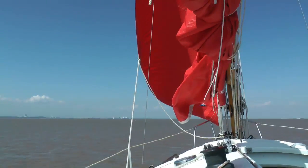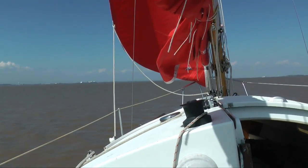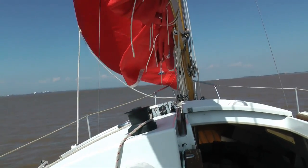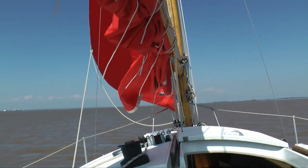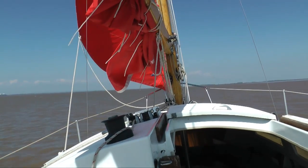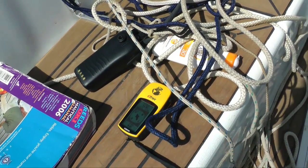I have dropped the main. We were going along at 5.6 knots, which was going over hull speed, so there was more energy than the main boat could soak up. So I've just got the genoa up. The tide's going to be underneath me in a minute anyway, so we'll be going along at 8 knots with the genoa up. It's now doing 4.5 knots.